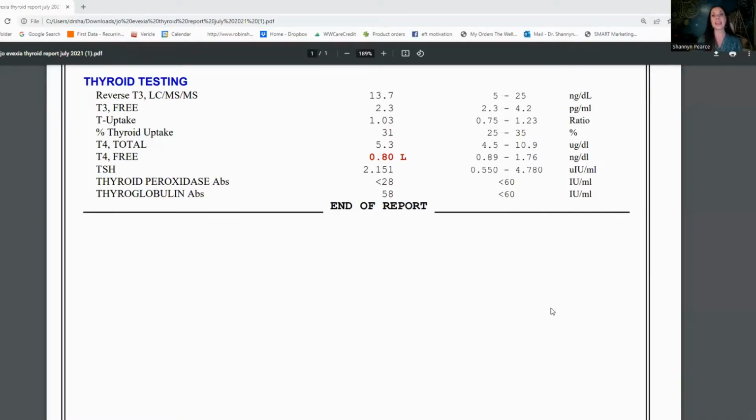Those are three of the most important things to check. The next things we're going to check go a little bit deeper, because a lot of people who think they just have a thyroid issue, it actually is an autoimmune condition called Hashimoto's. Now, I know more people are getting aware of this and more people are finding out they have it.